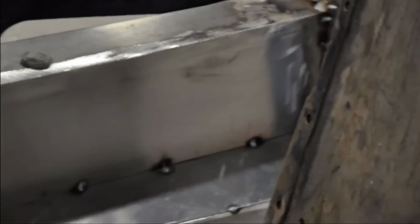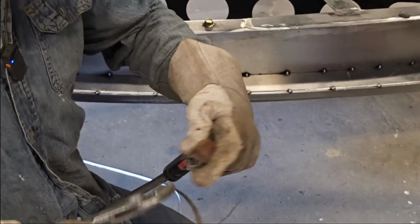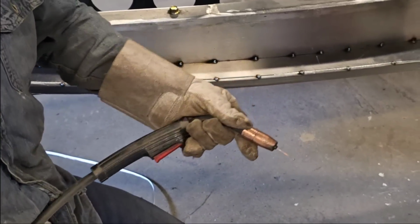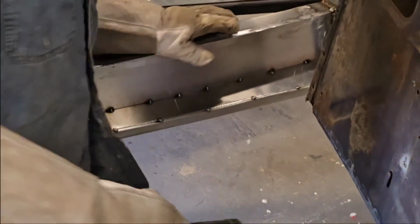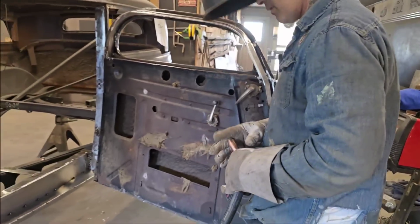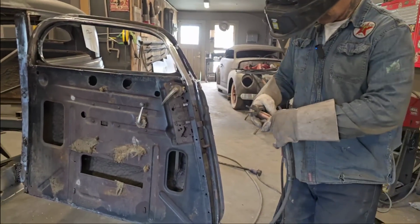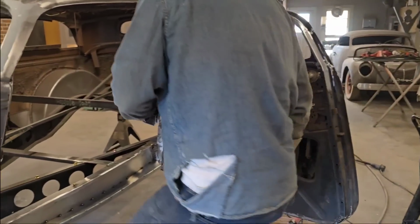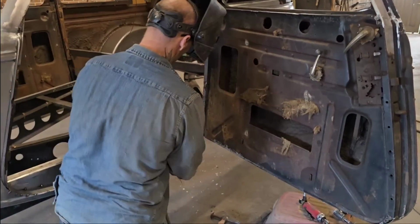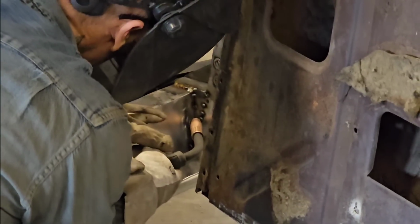My welder isn't working the greatest right this second. Not going in there with that because I'll make a mess. I don't want to make a mess. I want to be able to see that wire before I pull the trigger.